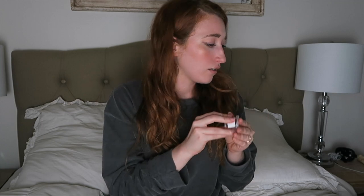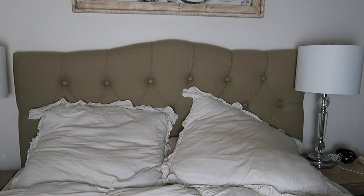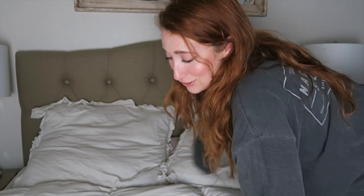This was a sample he gave me. What happened? Ember! You didn't shut the door. The door was shut. The wind opened it. Well, no, it wouldn't. The wind wouldn't have been able to open it if you didn't fully shut it.